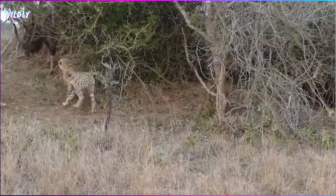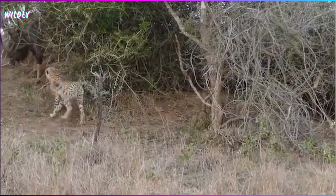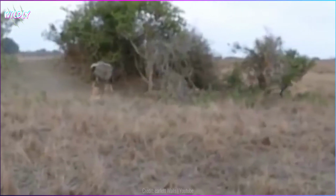The nyala catches on quickly and stays inside the sharp bush instead of trying to outrun the cheetahs. Then the bull uses its horns to scare the 3 wildcats away, protecting itself under an extremely stressful situation.